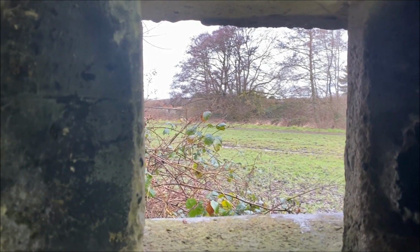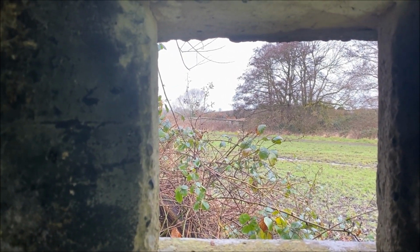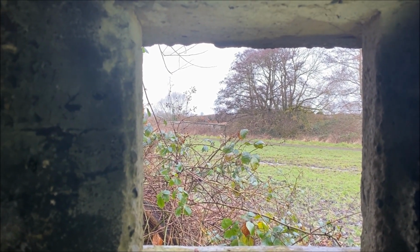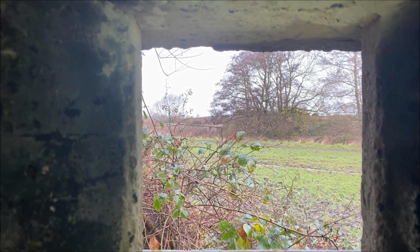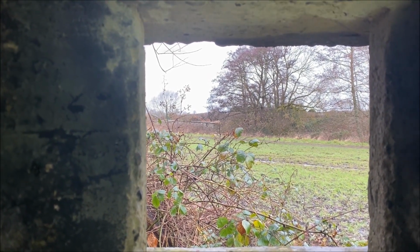And if we just take a look through here, we'll be able to see the line of sight that they would have had, and this one is smack in line with that bridge, so you can see why this one was built here. The idea being, if the Germans tried to use that bridge, they could have been fired on from this position.